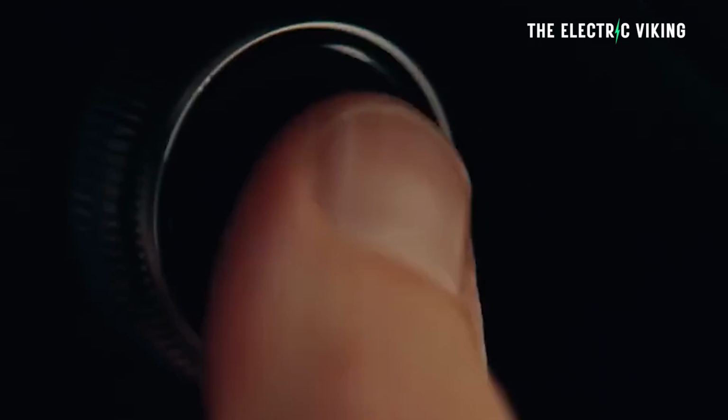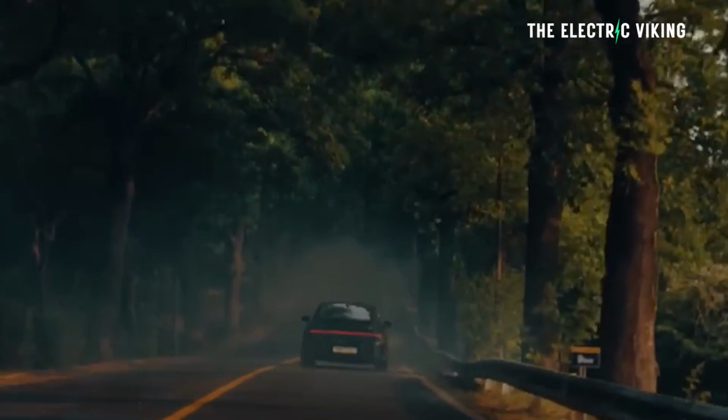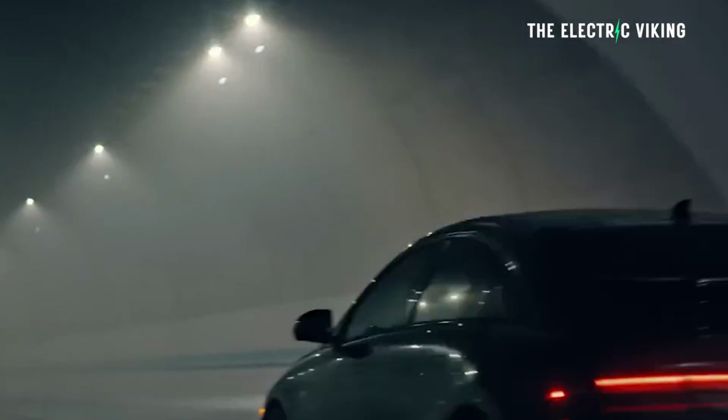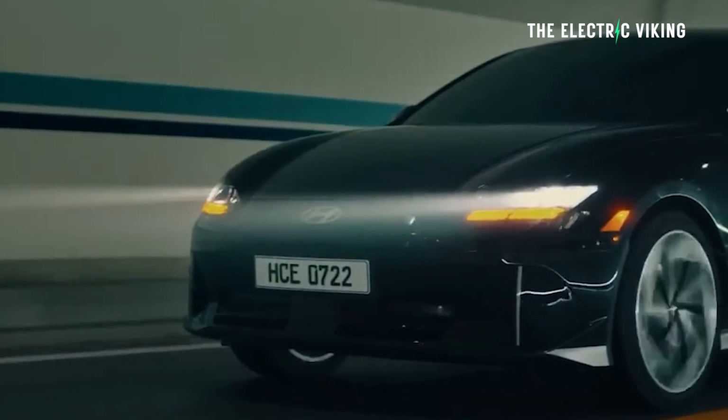Now, before I go on, I think the heat pump should be standard for all models, so I'm surprised that it's not. The Hyundai Ioniq 6 comes with the company's BlueLink suite of connected car features, including an SOS function, remote cabin heating, valet mode, and calendar integration, and debuts over-the-air updates for Hyundai in Australia.